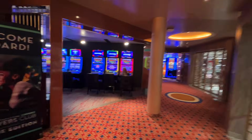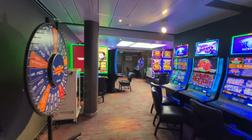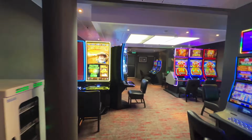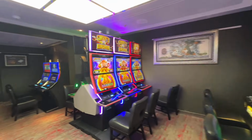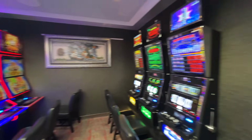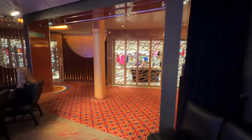And then that's going to bring us up. What? More shopping? No, we're going to look at the casino. This is the non-smoking room of the casino. Not very large, not very colorful, but suits the purpose. If you like slot machines and you don't like the smoke, this is the place to hang out.